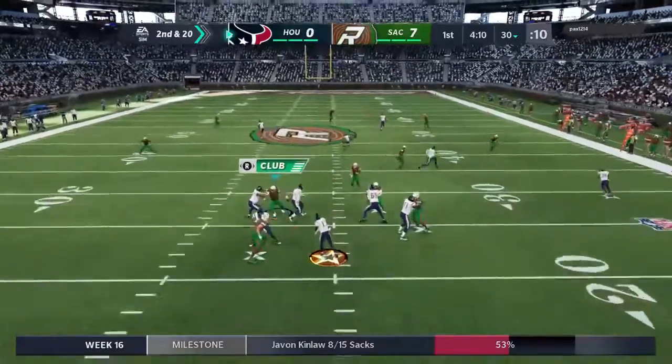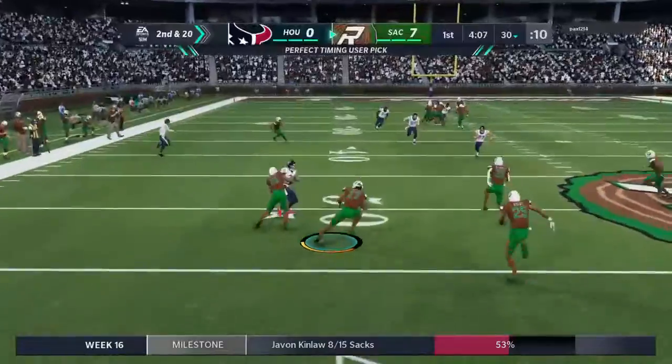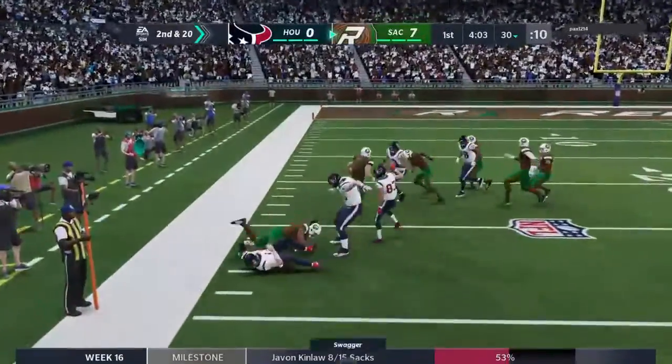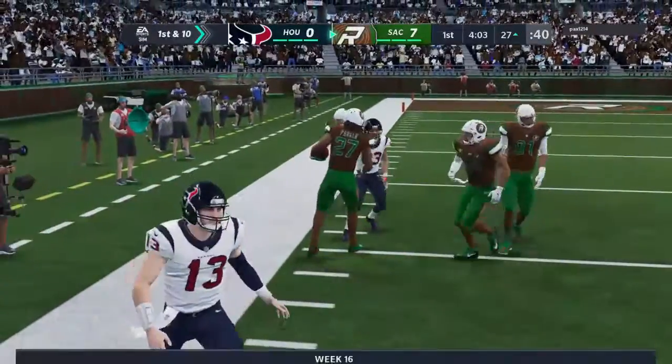Looking to throw on second down. Peyton, he'll air this one out deep for Davis. Huge return as he'll take this one all the way down inside the 30-yard line.